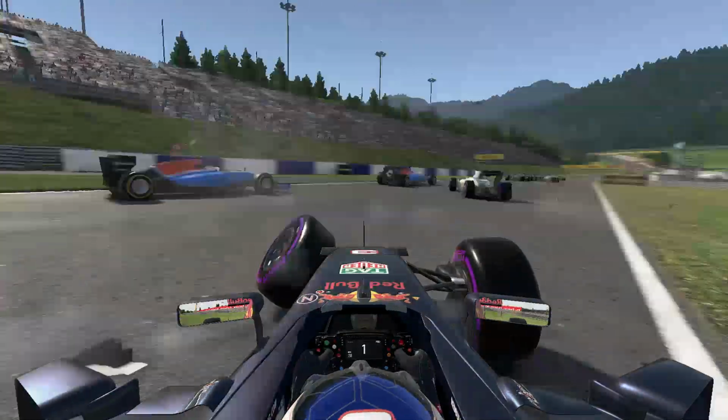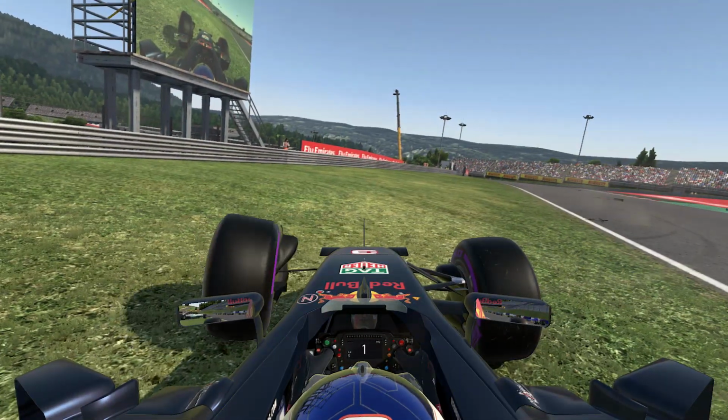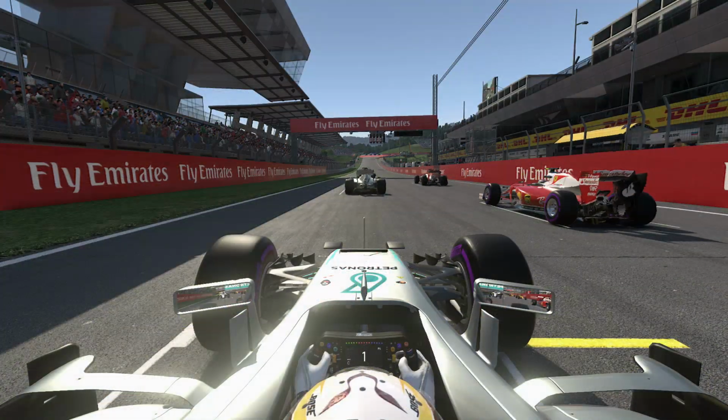And he's still in the race. And, oh, my God, it's Nasr. Nasr just came flying through and has whacked his suspension, and that's put him out the race.